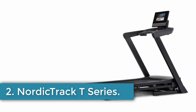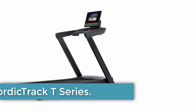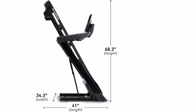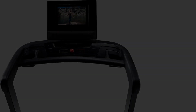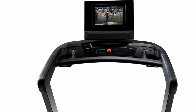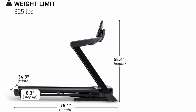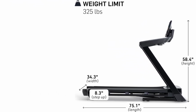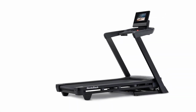Number 2. NordicTrack T Series. The NordicTrack T Series offers a range of treadmills designed for physical fitness and exercise, featuring 6 models with varying options and price points, starting from $587.02 for the T Series 10 to $2,001.34 for the T Series 8.5S. Each treadmill is crafted from durable aluminum and boasts a maximum speed of 12 miles per hour, powered by a robust 3 to 3.6 horsepower motor, ensuring challenging workouts for adults.